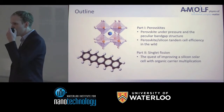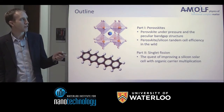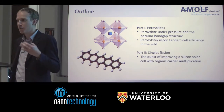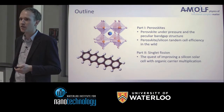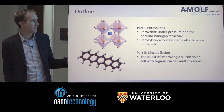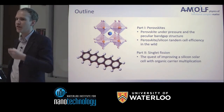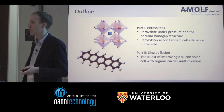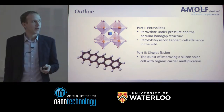And today I'll show you two ways how we could do this. The first one, I'll talk about the perovskite work that we're doing. So perovskites are recent hype materials in solar cell research, which could lead to more efficient solar cells in a tandem solar cell configuration. And I'll talk a bit about these organic materials, which can be used as down converters, converting high energy photons into lower energy excited states and thereby increasing the solar cell efficiency. So I'll first start with the perovskite work that we're doing.